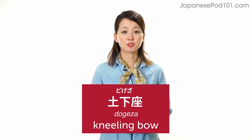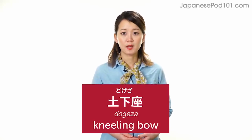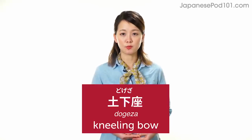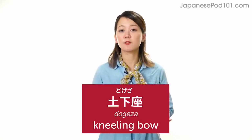In the case of an extremely severe situation, you can express your seriousness by performing 土下座. 土下座 involves kneeling down on both of your knees with your hands placed on the ground, prostrating yourself with your forehead touching the floor. In daily life, 土下座 is hardly ever used unless you run over someone with your car and are going to apologize to the victim's family.